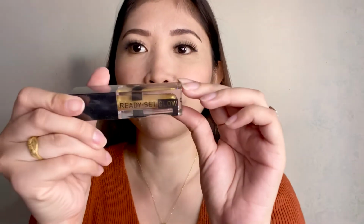Next is eye shimmer. This is liquid eyeshadow. This shade is Goddess. Actually, the shade is gold. And here's the sample swatch of this shade. Okay, this is gold. So I'll try this on my eyes.